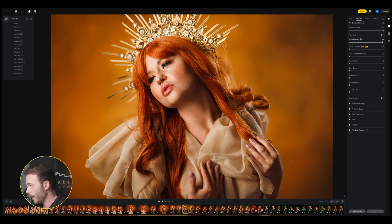Okay, moving down here real quick, you have a couple of other things that you can do. Oily face, fixing the oily face. Now this says it's in beta, but it works pretty darn good. I use this all the time. We shoot in California in the summertime. It gets super hot. Our clients sometimes will get oily skin, and this works really well.